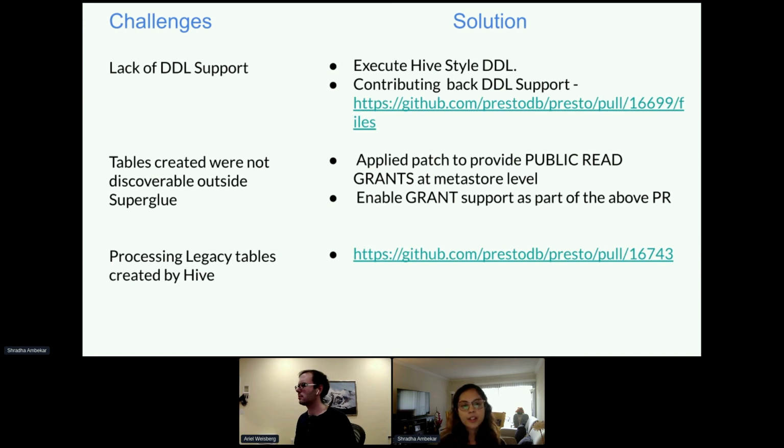So it did not have read grants at the metastore level, and we applied a patch to provide that. But as part of the above DDL support PR, we have enabled grant support, so you can easily run grant queries.